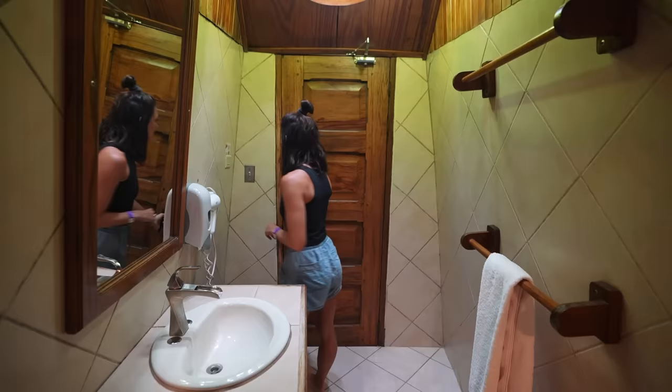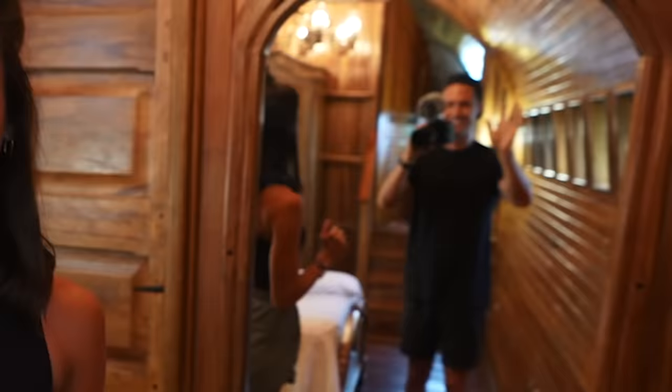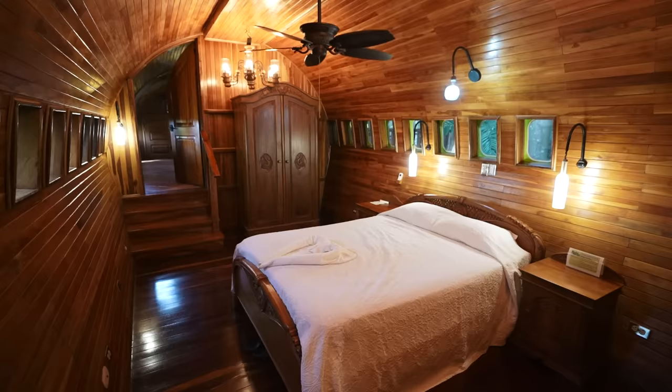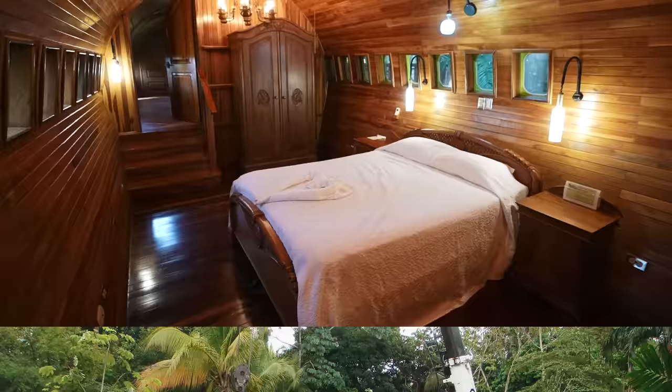Moving on. Here we have bedroom number 1. As you can see, they didn't really stick with the aviation theme. It has much more homey vibes. I'm assuming the reason they made all of the walls wooden and the floors is because the plane was probably too far gone to salvage.